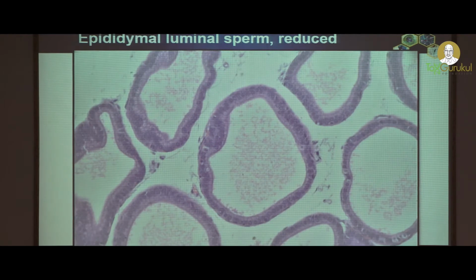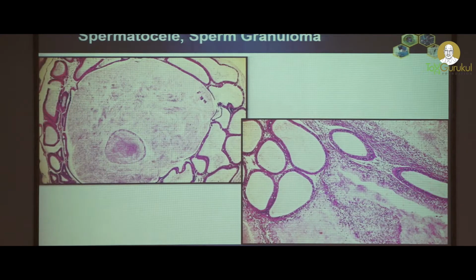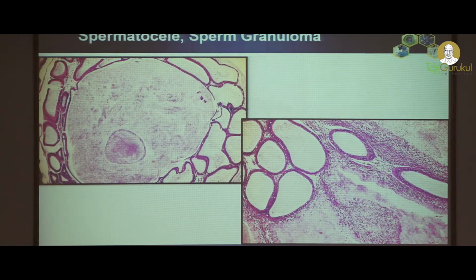Here is a case of a completely depleted epididymal sperm lumen, eventually because of impact on the spermatogenesis in the testis. Spermatoceles and sperm granulomas are more common in the epididymis than in the testis because of the blood-testis barrier. Although there is a blood-epididymis barrier, it is not as strong.